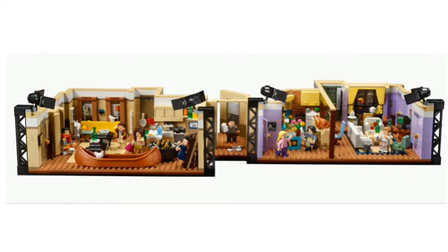So actually, prior to looking in more detail at the interior of the sets, this is what the set will look like put together, all of it from the front, and I have to say that this is really impressive.